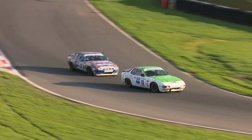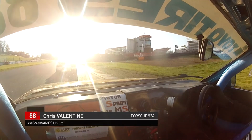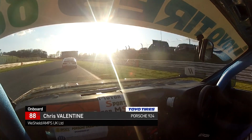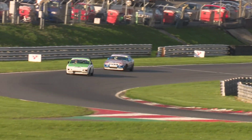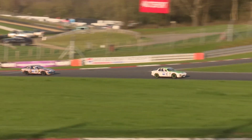Thinks about looking down the inside, back to the outside racing line for as much speed as he can carry through Graham Hill Bend here and along Cooper Straight. But this is very close competitive stuff in the 924s. Chris Valentine the chaser, Andy Pritchard up into second. Remember, Valentine was second in race number 1.